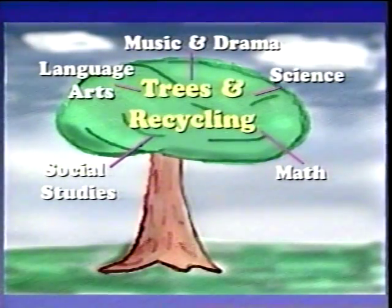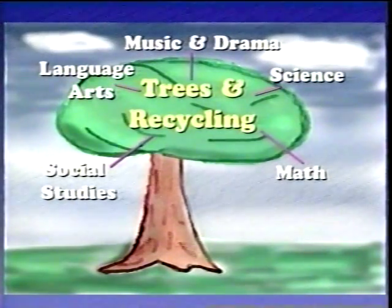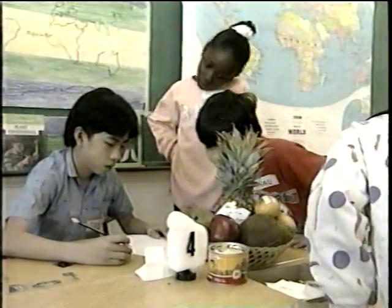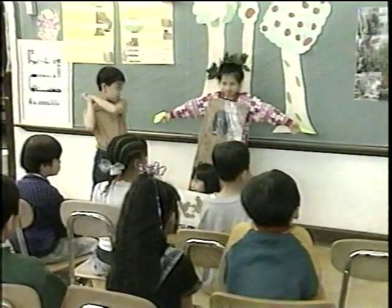The team at Mather School agreed that the best way to implement these precepts was through a thematic unit. We chose to do a unit on trees and recycling that eventually included vocabulary development, science experiments, paper making, poetry writing, and a play.